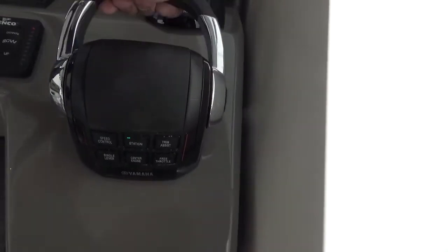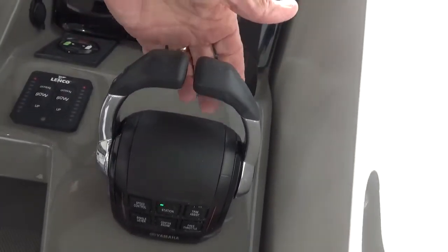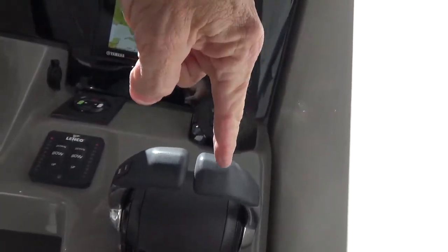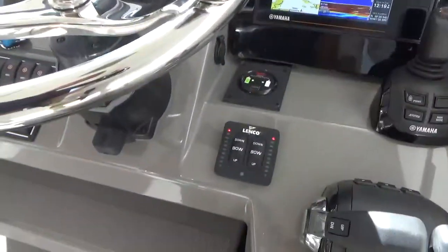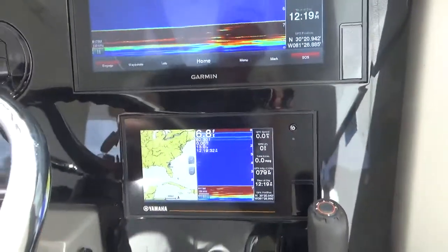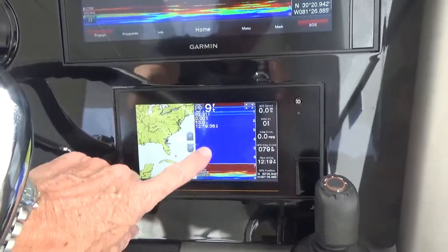So you don't have to have both of these. Obviously, there are three engines and only two throttles, so all three engines are controlled by the two throttles. I believe the center engine and the right engine are the ones that are controlled by the right throttle, by the starboard throttle. Trim tab controls. This display here is the Yamaha display, but it's actually also a Garmin display too.